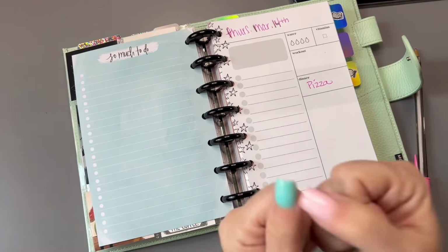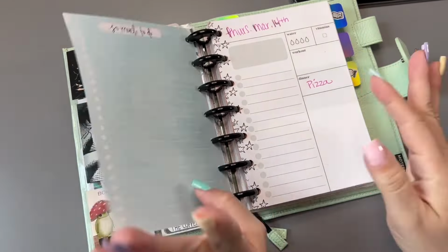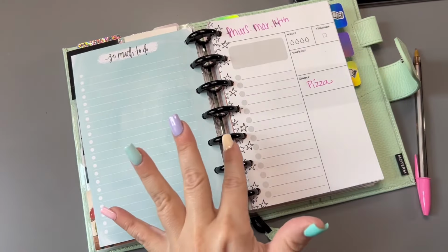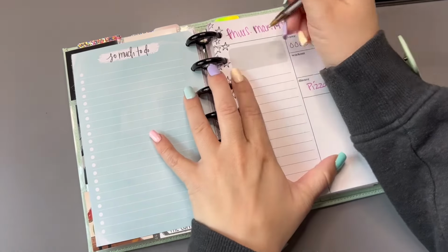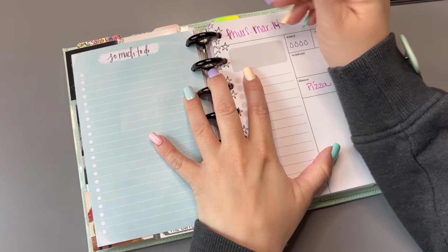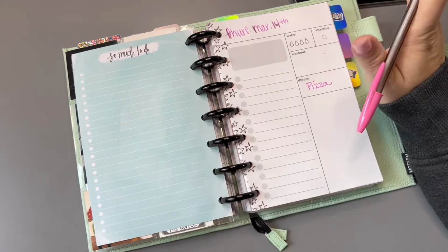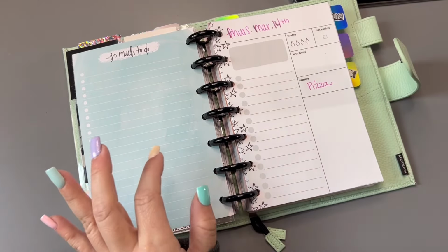Today, I feel like I kind of need to regroup and get all of my to-dos in order. I just want a plan for today, so I just want to make out my daily to-do list. It is spring break. I don't have to go anywhere today, thank the Lord. So nothing going on for today that I need to put in this box. It's really just a to-do list.